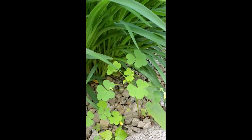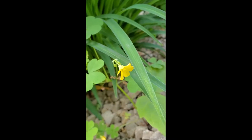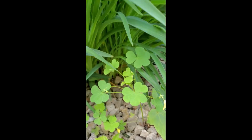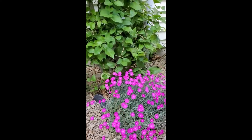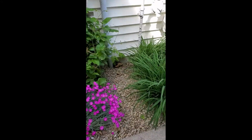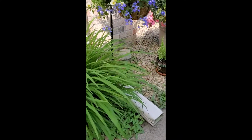More daylilies, their flowers are edible. Here I have a little bit of wood sorrel hiding under here. It is very good in salads. Got a lemony taste, but you want to be careful because it does contain oxalic acid. And then I have my climbing clematis, which will be blooming this summer, and more daylilies.